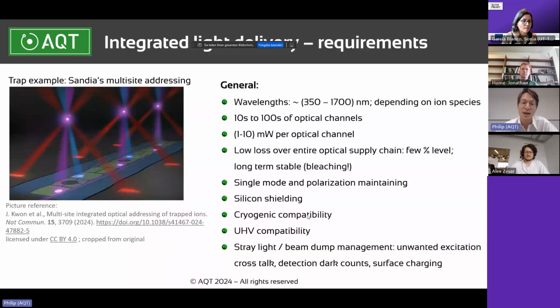Now coming to the integrated light delivery requirements, let's again have a look at a very nice example here on the left-hand side, Sandia's multi-site addressing chip, where we see a surface trap and then these tiny little balls above. This should be the ions. And now you have addressing of these ions with light coming from structures in the plane of the trap chip.